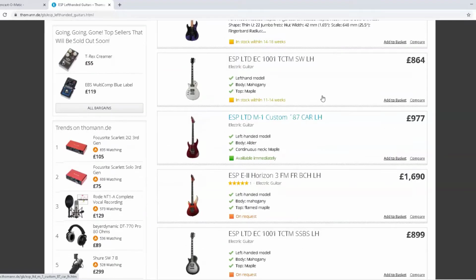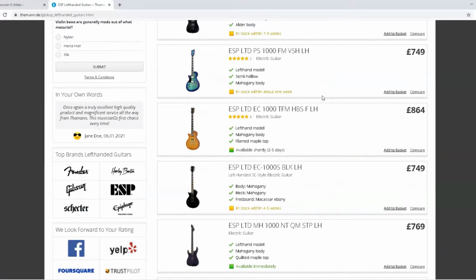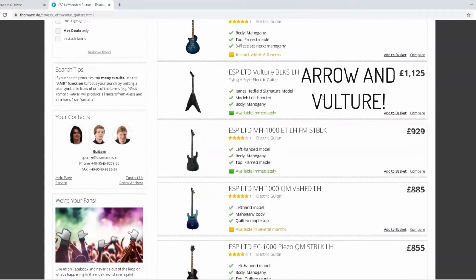I mean, the EC is fairly classy as well. But they have their own Flying V series, and the name escapes me. They also do limited runs of things, and there's the Horizon E2 series. We mustn't forget that, which is a tad more expensive and almost hits that 2000 tier. So I've seen a few of them around that. But there are some really nice shapes and colours in that department.